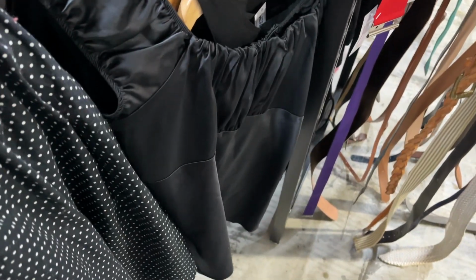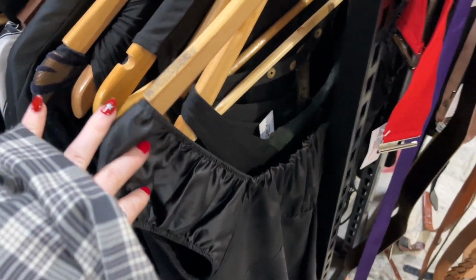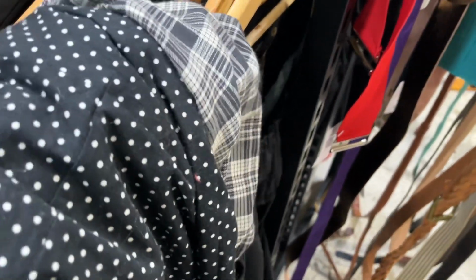This adorable ruched baby doll top caught my eye immediately. It's black satin and it's just so simple and perfect.